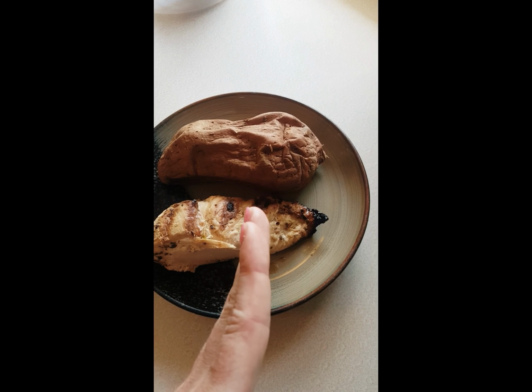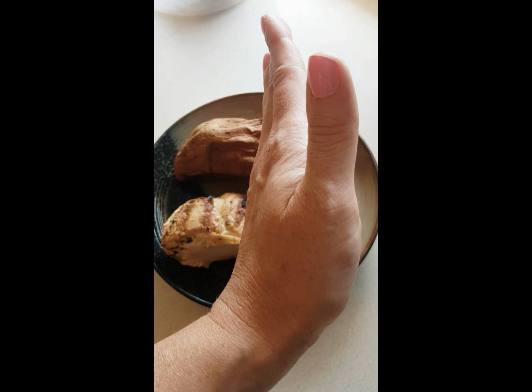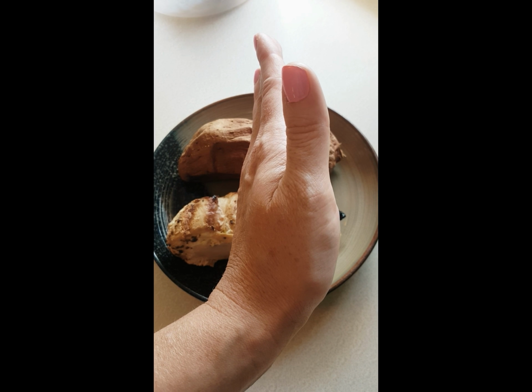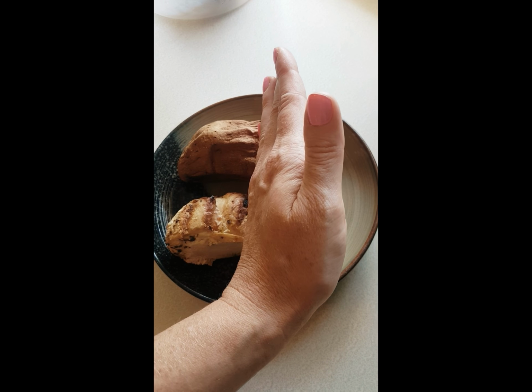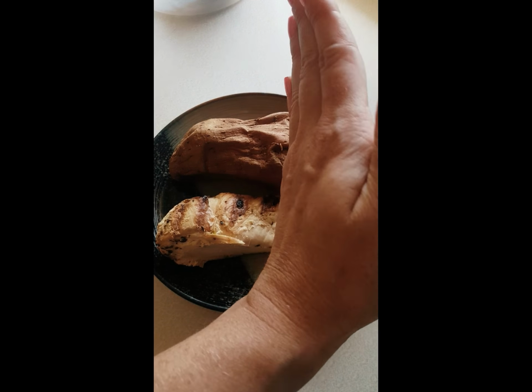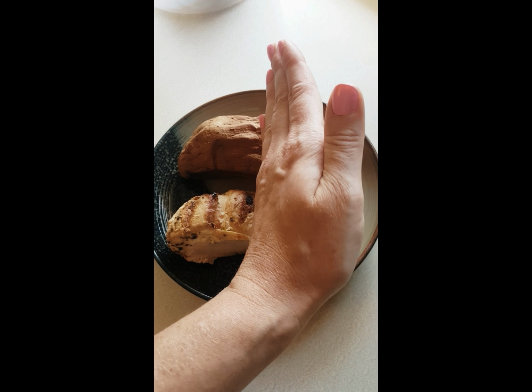So I just wanted to show you that by cutting this in half, there you go, that's what would be on your plate with a salad or another vegetable. That is your portion. That is too much. So this is what we've stuck to, just eating a half, and it makes it last longer also.